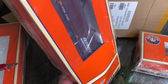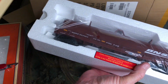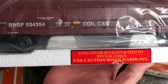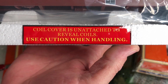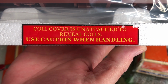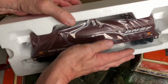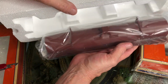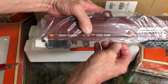So let's pull the styrofoam out. All right, there we go. Got the first one out there. Has a label on there. Let's see if I can get that in focus there. They are just letting you know that the coil cover isn't attached and it could fall and all the coils could fall out. So, interesting. All right, and we'll just carefully pull this out of the container there. And we'll get it out of its plastic wrapper.